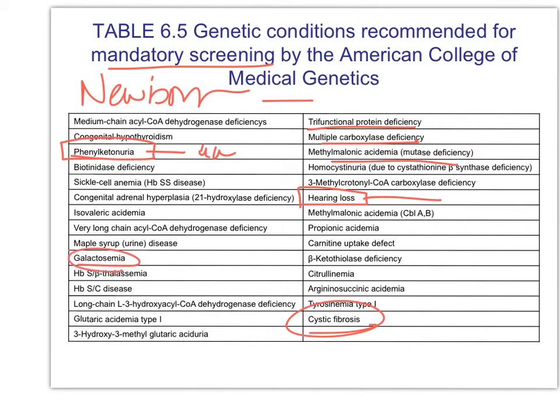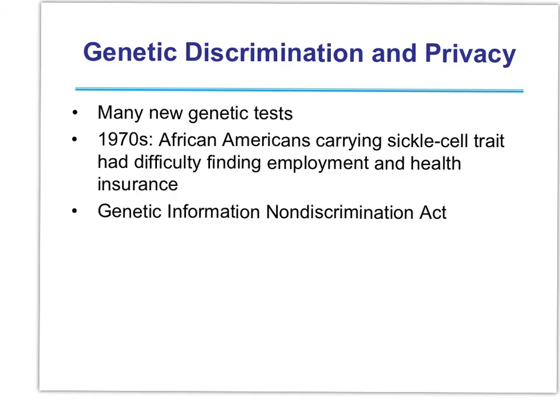Galactosemia, same idea. Most of these are metabolic disorders, so as long as you can re-add the enzyme or remove the precursors that cause the problems, the child can be perfectly fine. Otherwise, if you don't, it leads to brain damage and usually death. So that's not good. So what's the problem with genetic testing?